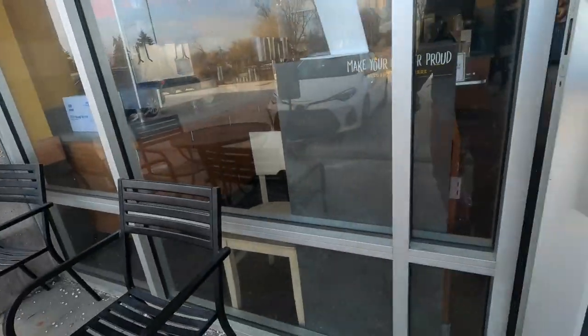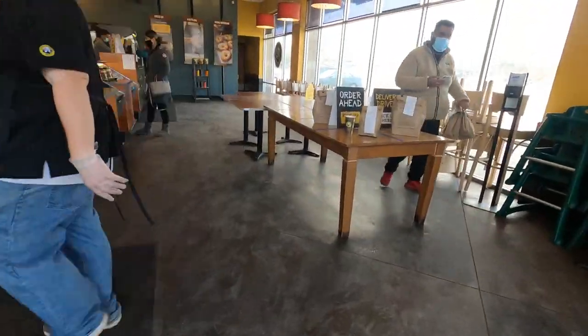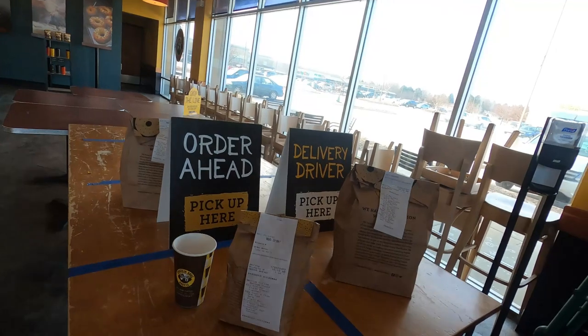Order number three. Einstein Bros, 3.7 miles for $6.75. Let's drive. Einstein Bros, we here, baby. Let's get busy. Hopefully, they got us together. I think they should.